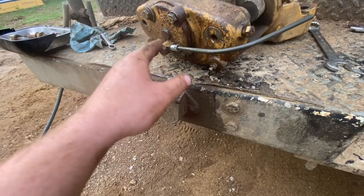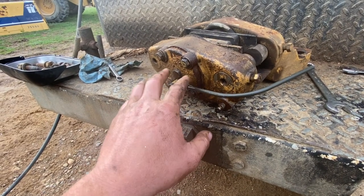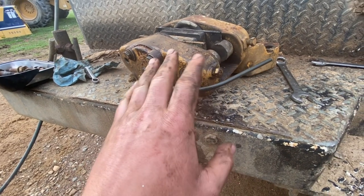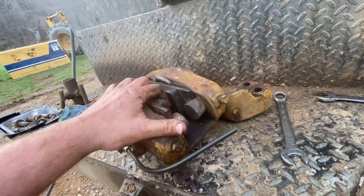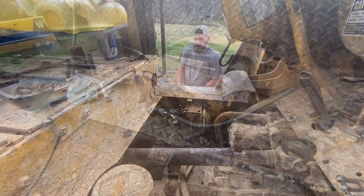All right, we're going back on with our caliper here. We tore this line off when we were looking at it the other day. So we got this back on, we got it bent approximately to where we think it needs to be. So we're gonna try to get these pads to where they'll stay open while we set it over on there.